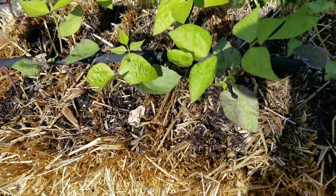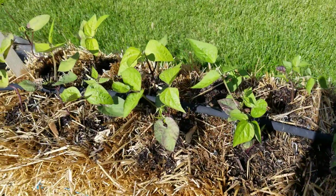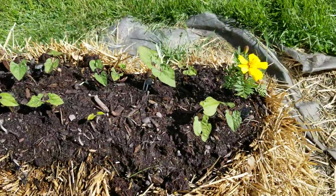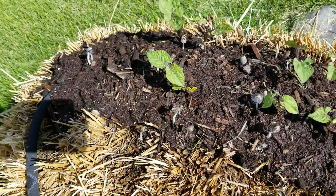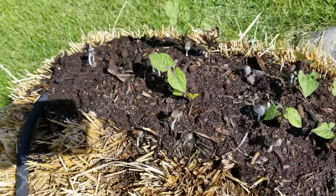More burgundy green beans. Now those I planted from seed. They actually had plants when I put them in here. They've been in there for a week or 2 now. Something like that. And right here is more of those royal burgundy green beans. And you can see those all came up from seed. Just about all of them came up. I might plant a couple more. I see a couple bare spots there.